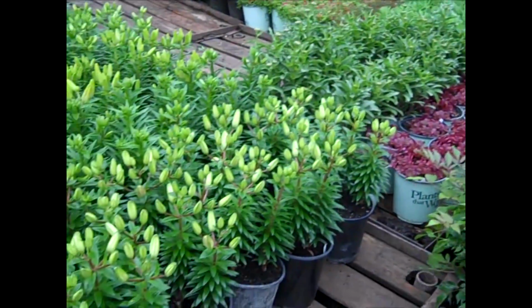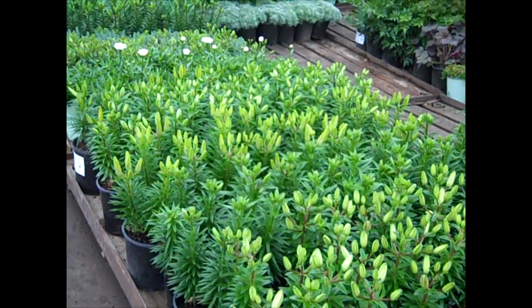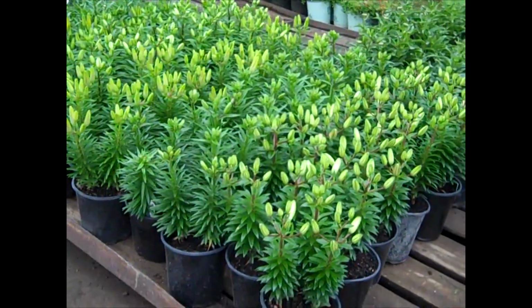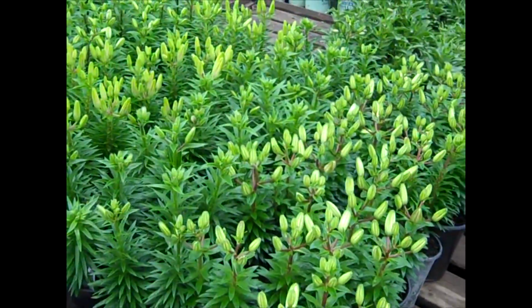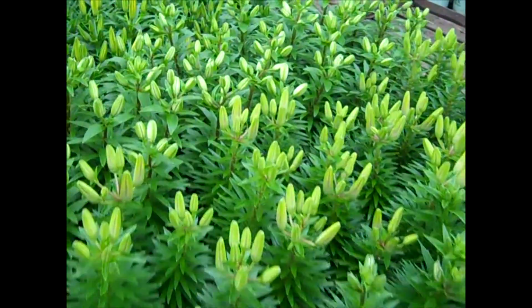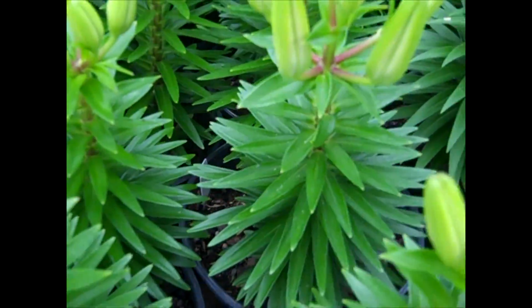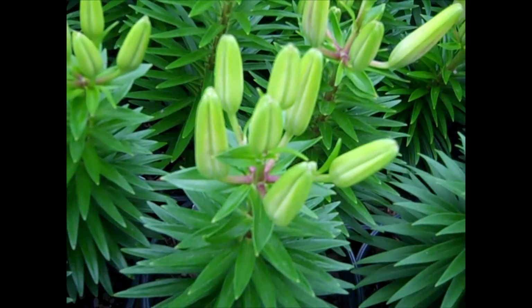And we'll pan over here. Again, Asiatic lilies, these are going to pop soon. This is going to be an incredible display. So let me zoom in here and show you. Lily Looks are an exceptional variety of Asiatics. This is one stalk. Look at that. Can you count those flowers?